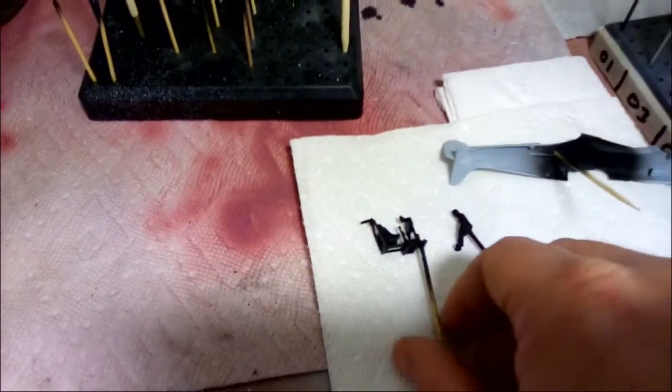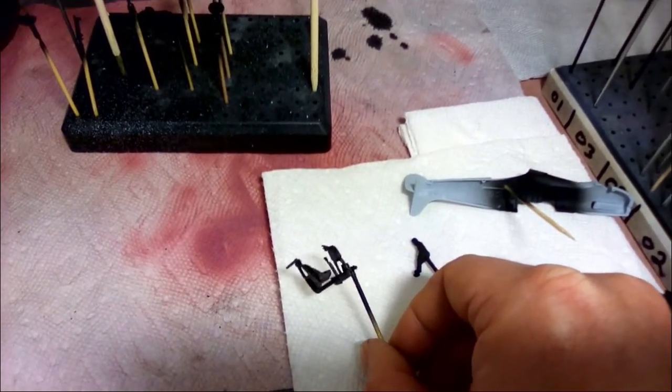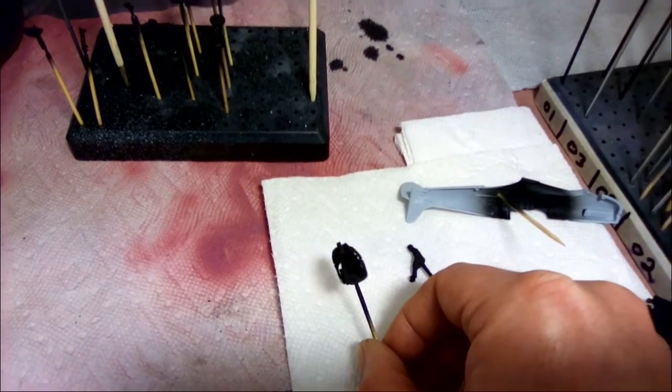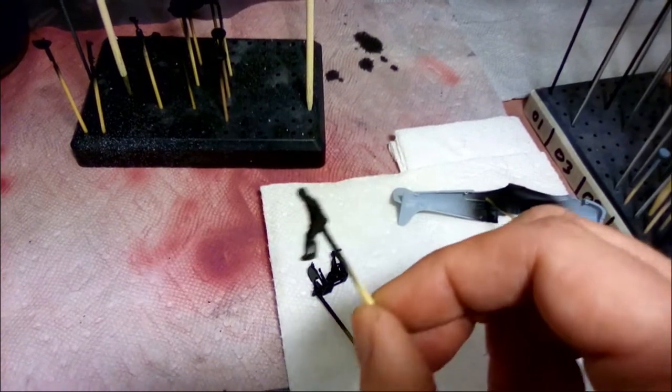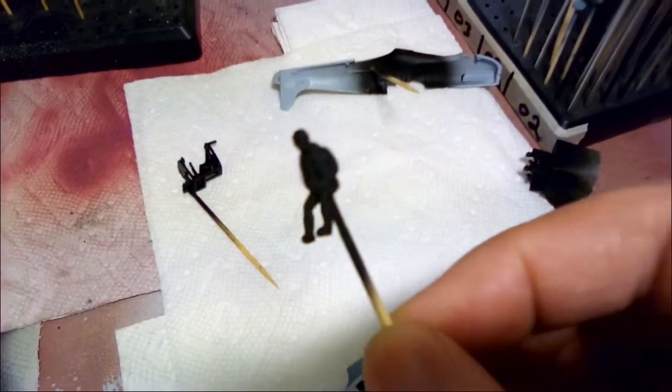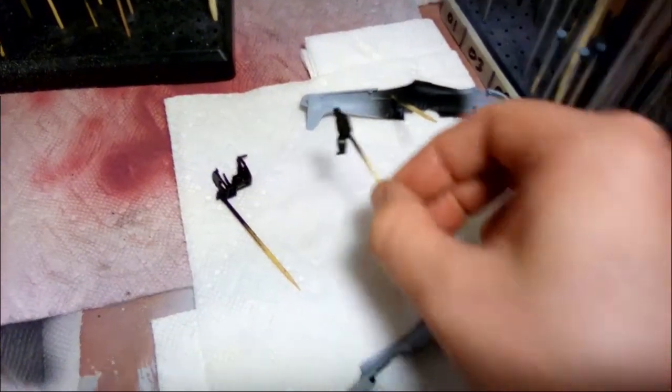Then, before I could put the Spitfire together, I had to do the cockpit, which is this right here, and I'm going to be painting it and adding some details. And then this is the pilot for the Spitfire. I don't know if you guys can see him. So I've got to do a lot of itty-bitty detail work on him.